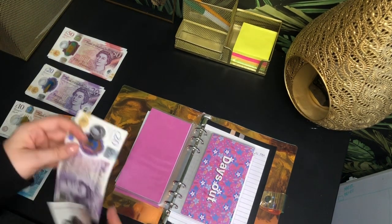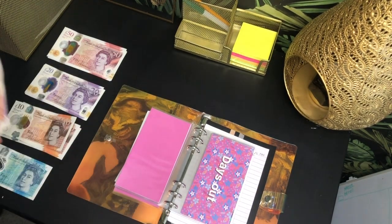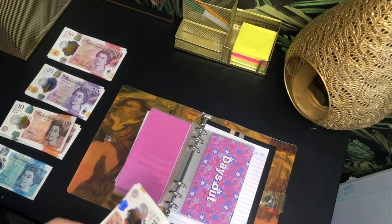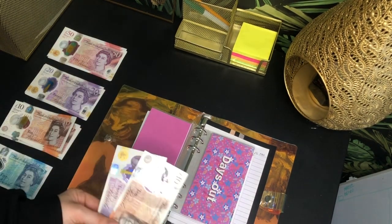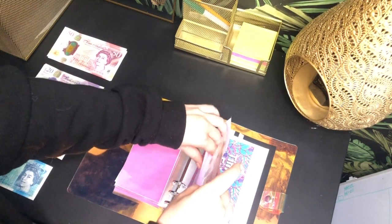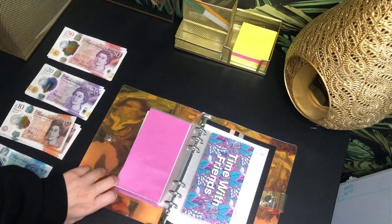And I'm just loving going out on mini adventures on my own, going to a coffee shop, going to Hampton Court, going to Kew Gardens, going to loads of different places just on my own. I'm loving it. So this is for that, because it's not time with friends, it's not holiday, it's not beauty, it's days out. So 30 is going in there. And now we've got time with friends.